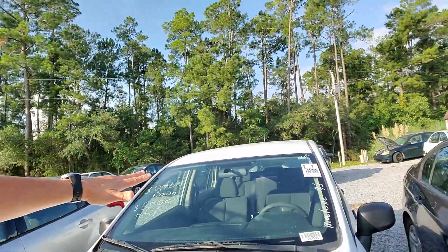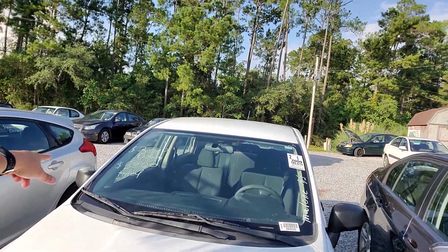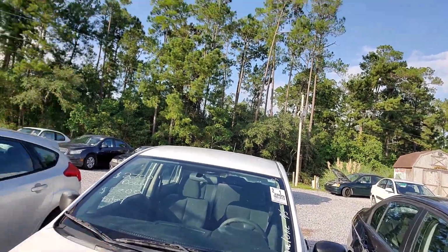The reason is that the transmissions go bad in them all the time. But this is a standard, so you don't have to worry about that. 2009, 145,000 miles. You put $2,700 down. You ride now, $5,800 total.